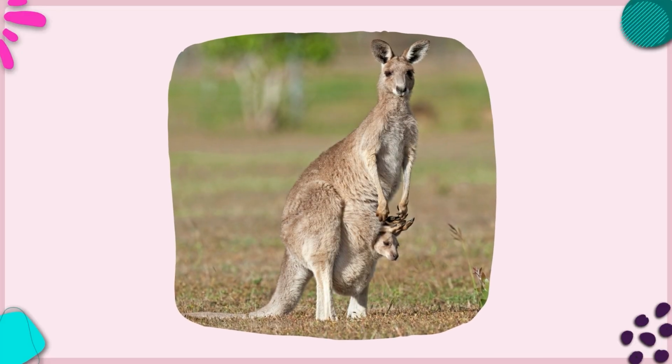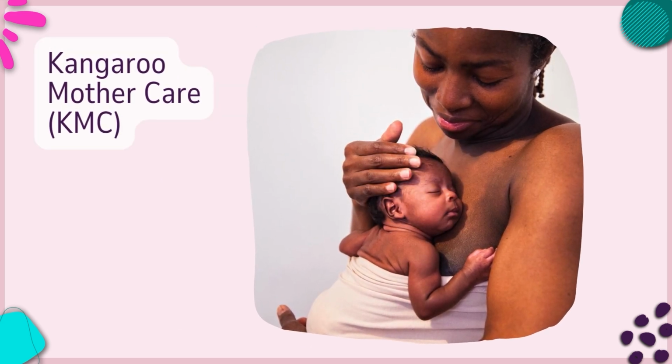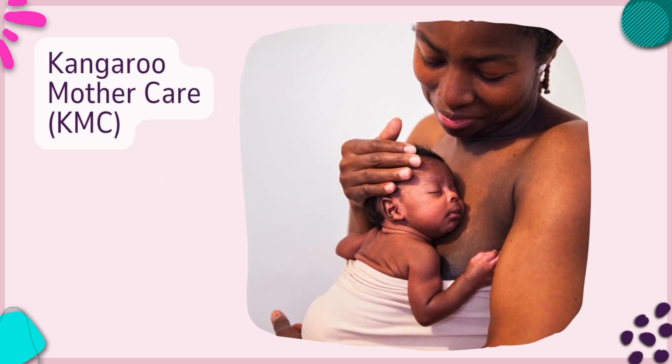It's got its name because, well, it's kind of like how kangaroos carry their babies. KMC involves holding your baby skin to skin for extended periods, often using a wrap to keep them snug against you. But it's more than just cuddling. It also includes things like exclusive breastfeeding and early discharge from hospital when possible.